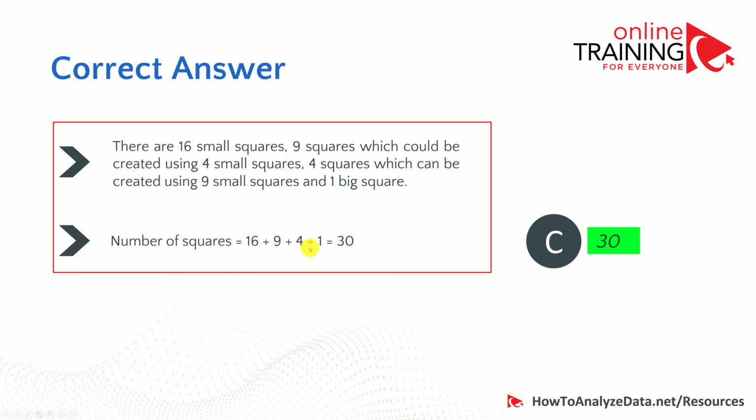So you kind of have to know how to calculate it a little bit, but this question we see a lot as part of numerical reasoning tests and psychometric tests. So I just want to make sure that you guys are prepared.